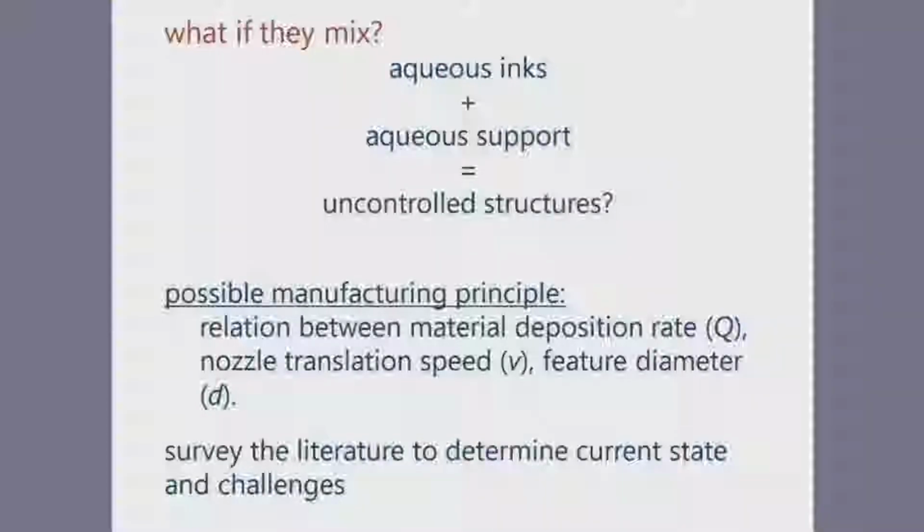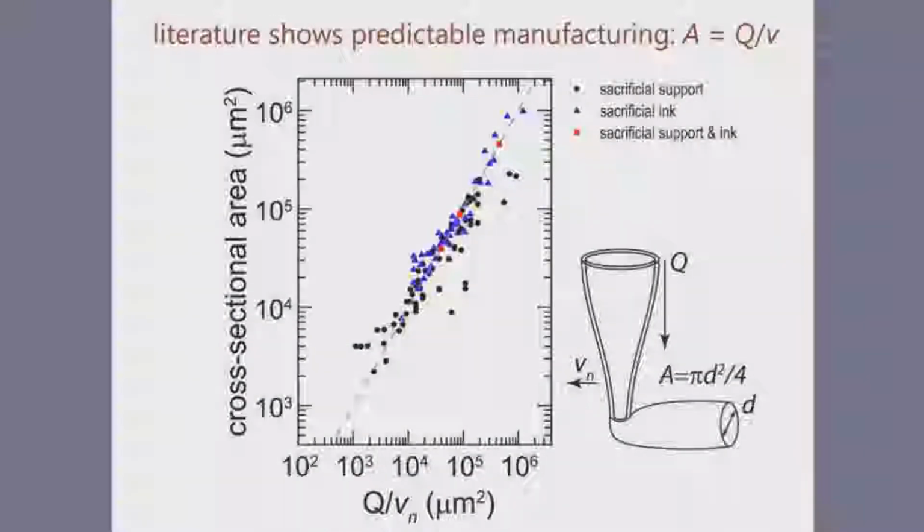And to generally answer this question, for all the different examples of 3D printing with sacrificial inks or supports we could find in the literature, we collected as many examples as we could and created this sort of manufacturing chart to ask whether this really simple principle of volume conservation and feature size is followed. And in these many examples, we find that in general, it is followed.